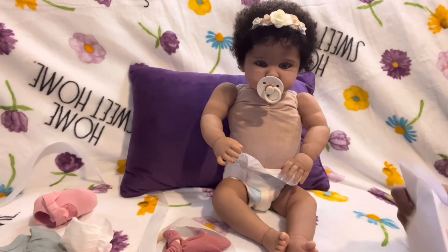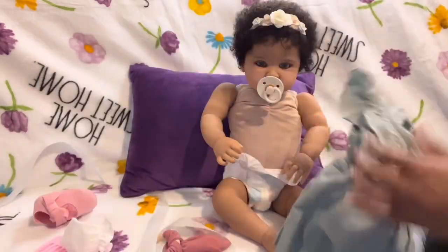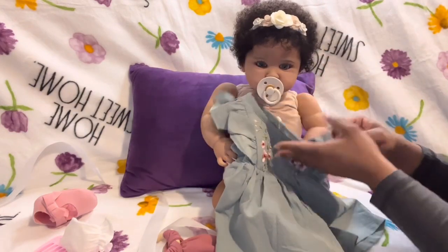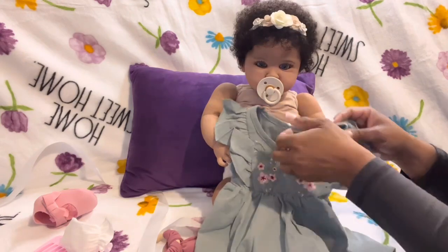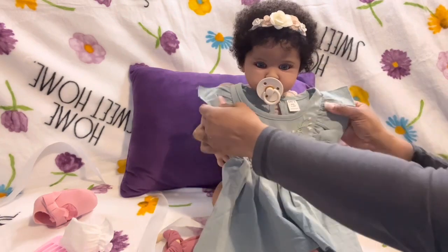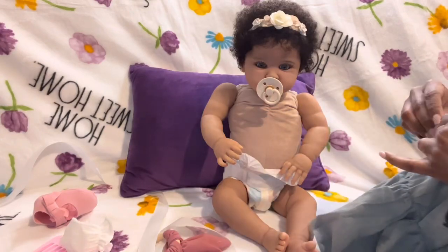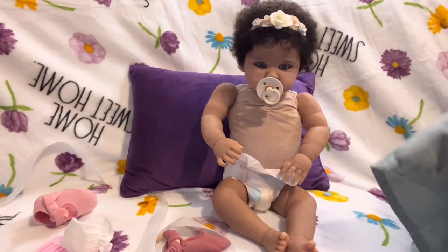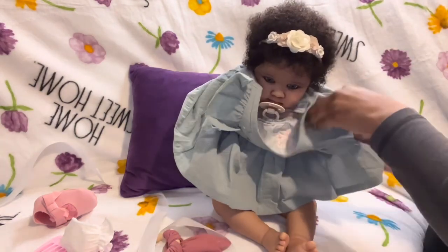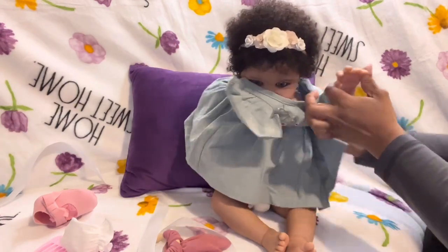So, what I'm going to do is, I think I want to see her in her dress. This is cute. I'll probably put her on a white onesie because her little back is going to be out right here. This is cute though. I might put this on her. I'm going to try it on her anyway because I don't have a onesie right now. And I want to see her in this dress. I already put her on a cute little hairband that came with her. So I want to put her in this dress.